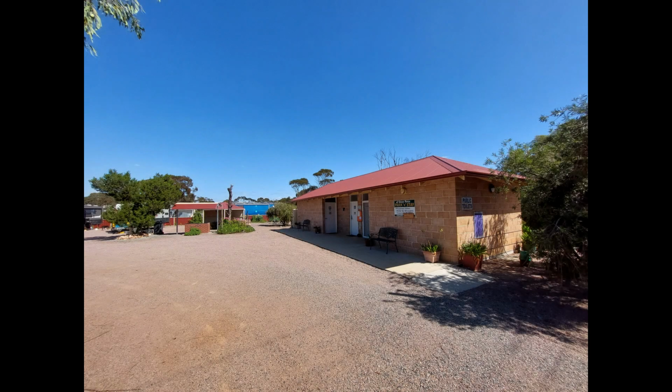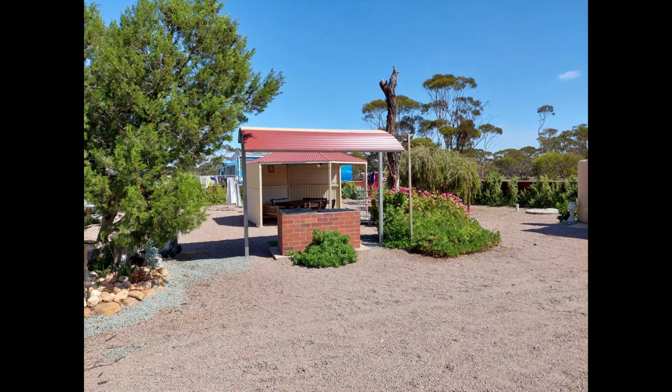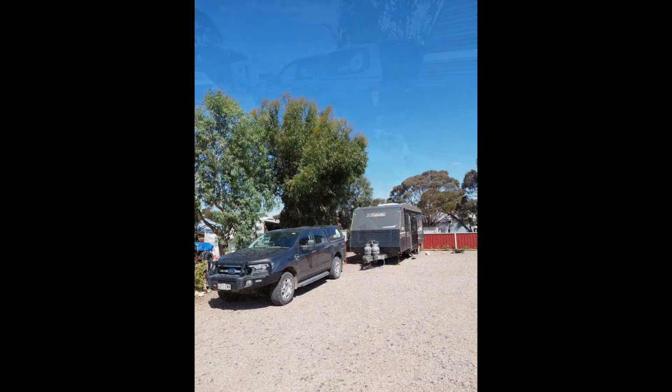We absolutely enjoyed our stay here. This tiny little community caravan park run by, I forget the gentleman's name, but he was a larrikin. Definitely loved the chat. Lived on site. It's got everything here: power, water, 3 washing machines, on obviously gravel. But yeah, lots of good times there.